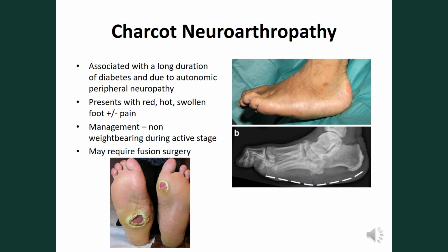The management for this condition is referral to the multidisciplinary orthopedic services, and the patient needs to non-weight bear. Usually they are casted into a soft cast, a total contact cast, and are required to offload. Once the active stage is over, they may require fusion surgery.